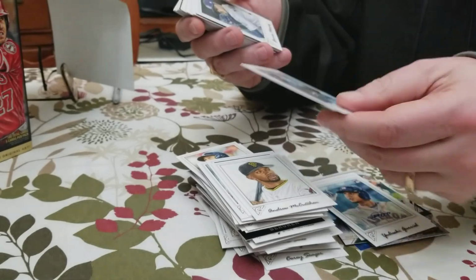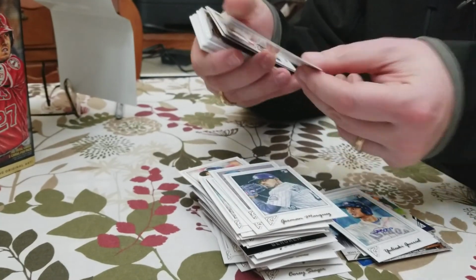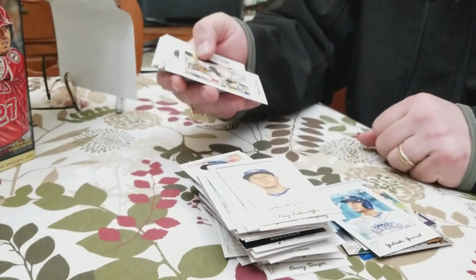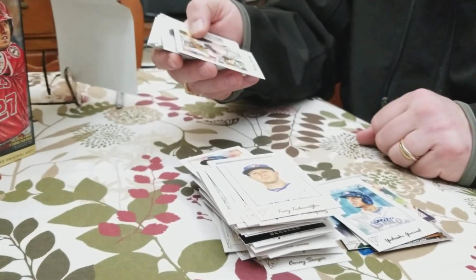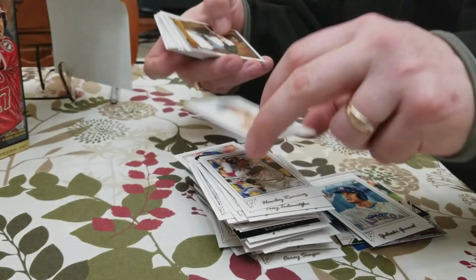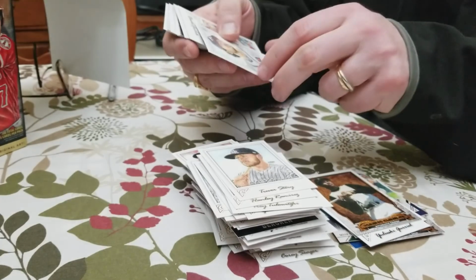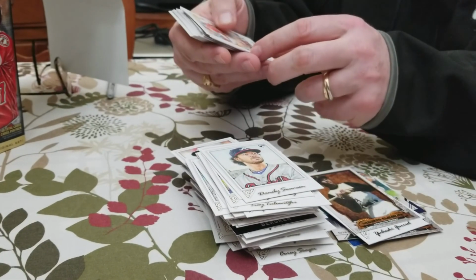Rickey Henderson Masters. Marquez, Tulo. No? I thought you would do it. Hanley Ramirez, Trevor Story from the Rockies, Roberto Clemente, Hall of Fame Gallery, Dansby Swanson, rookie card.